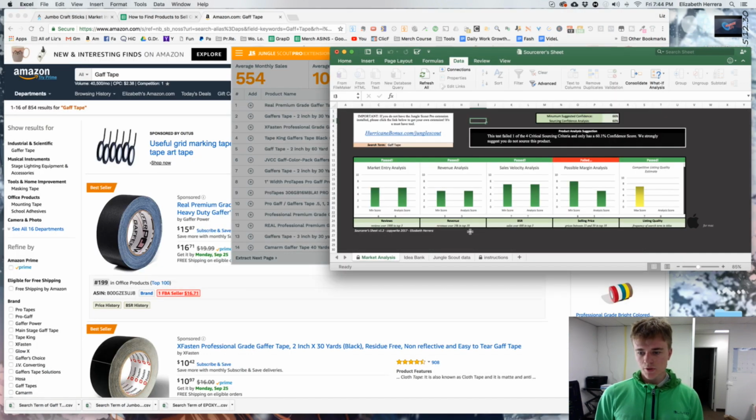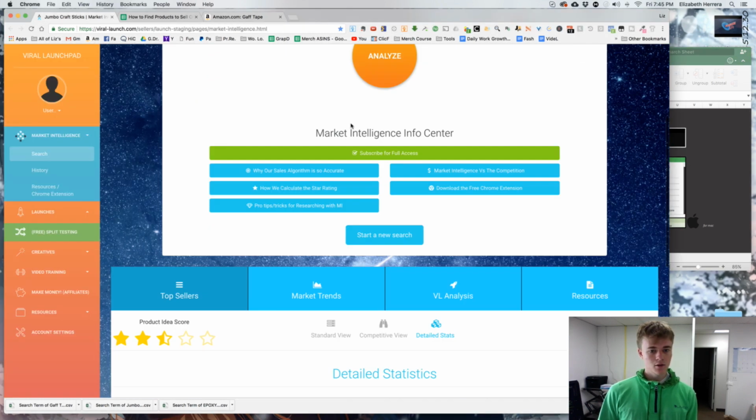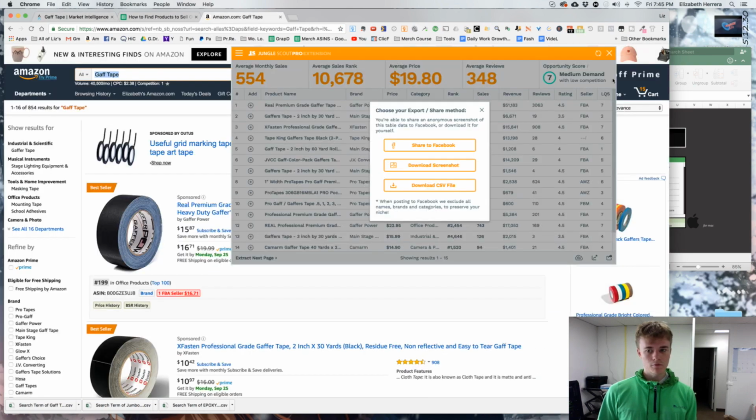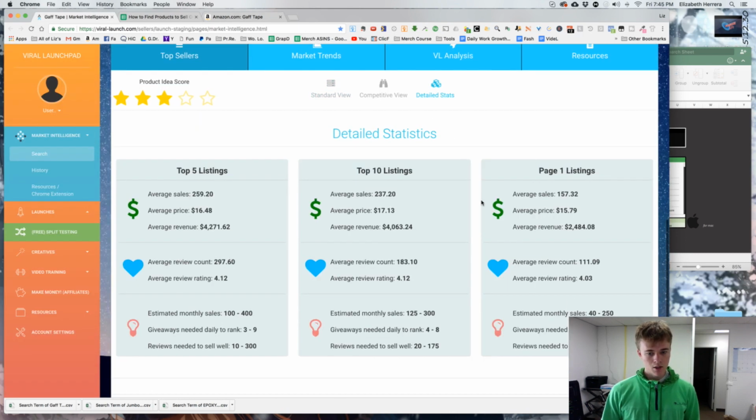All right, so the sorcerer sheet is not liking the price point. The price point is too low, but everything else just barely cuts it. So usually in that case, I think it's worth giving it a shot. And the price point's always something you can fiddle with. 3 stars, not too shabby, not too shabby. The revenue is just not there.